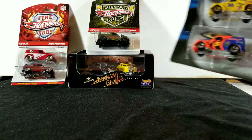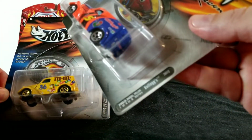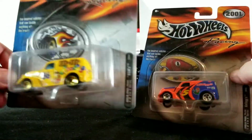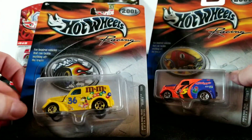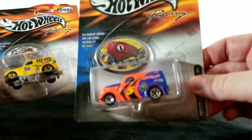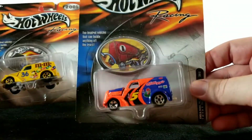Okay, we got some Hot Wheels Racing releases from 2001. These are both Anglia panel trucks. And I already have one of these M&M Anglia panels, so this one's going to stay carded. I'm not going to open it. I bought these as a pair on eBay, and I needed the Kellogg's Tony the Tiger Bobby Labonte release.